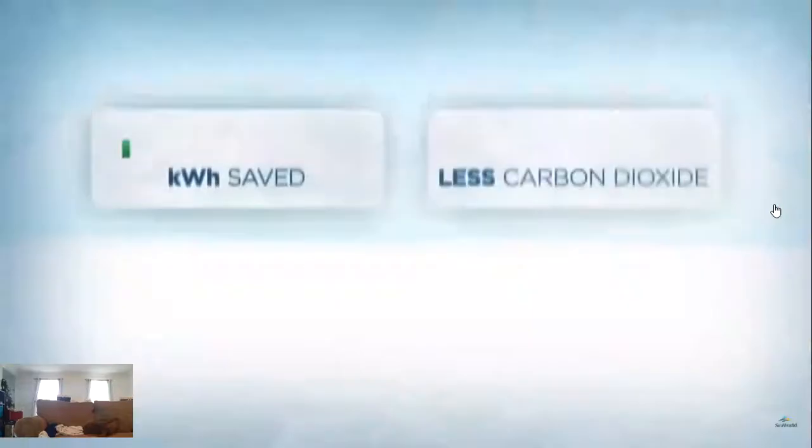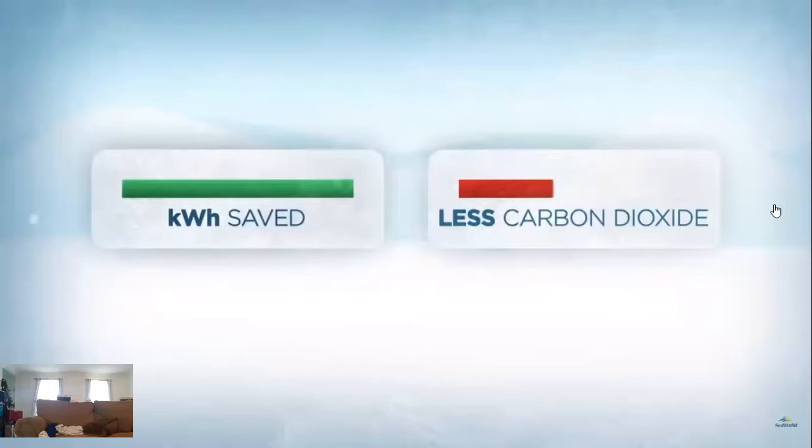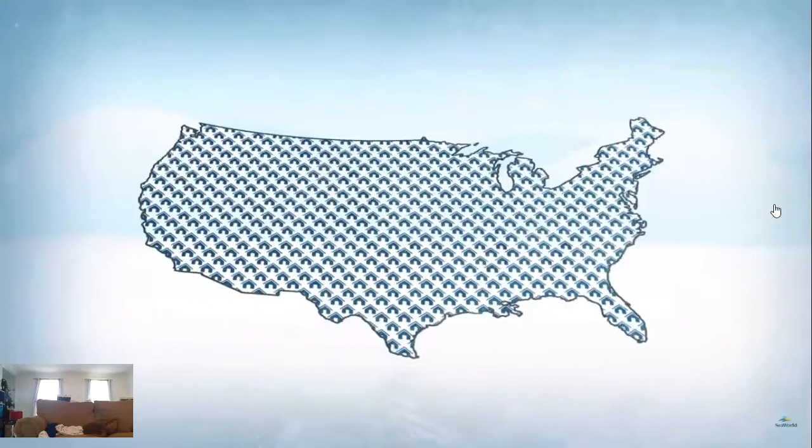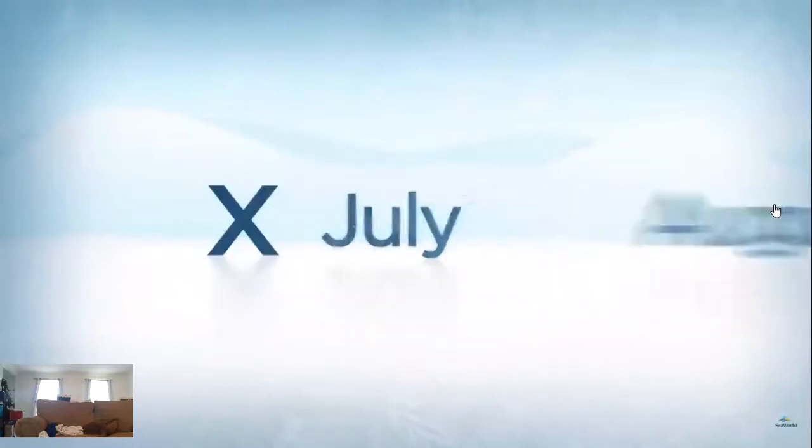Wait a minute, let's put things into perspective here. You saved 1/10 of an average energy bill in this region, and you did that in 1 week. Also, the more kilowatt hours saved means less carbon dioxide. Now, multiply that savings by all the households in America and multiply that savings over the entire year. That's a huge impact. It's amazing. It is amazing, and thank you and your family for doing that and leading the way.